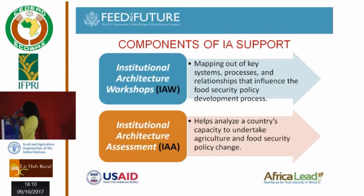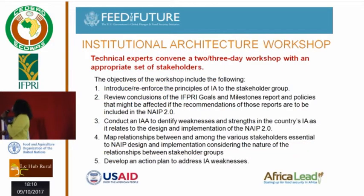So we'll go a little deeper into how the workshops are structured, the objectives of the workshop, and the output at the end of the workshop. Again, for us at the stage that we're at, we would be looking to use this tool and approach in improving the implementation of the knives that we've developed. So this explains pretty much how the workshops are rolled out.